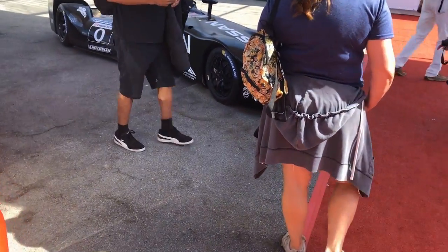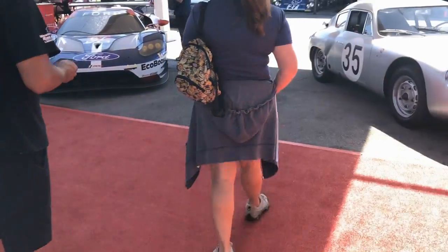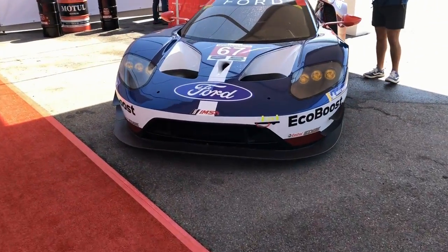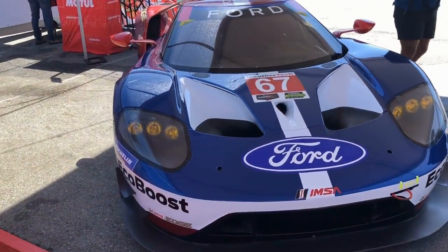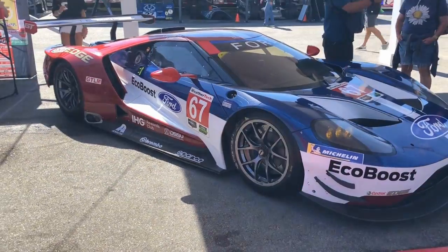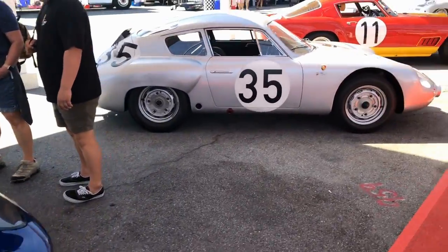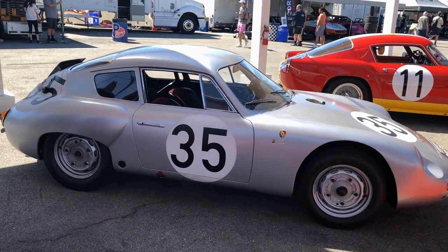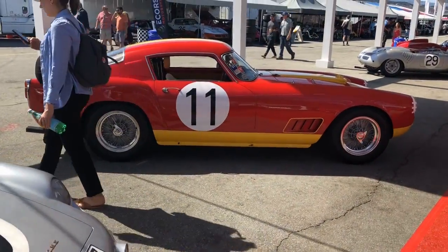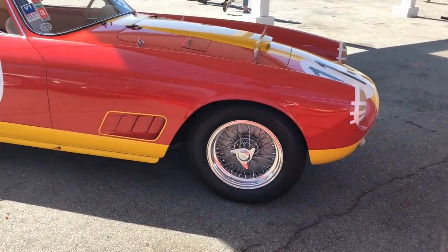The DeltaWing from 2012. All right, there's the Ford GT that famously came back and won. Ford said we need to go back to Le Mans with the Ford GT, and they did. All right, I skipped this 1960 Porsche Abarth Carrera GTL, and the 1959 Ferrari 250 long wheelbase competition. Looks like a TDF, Tour de France.